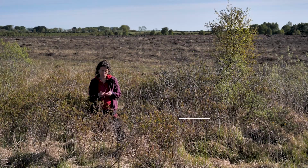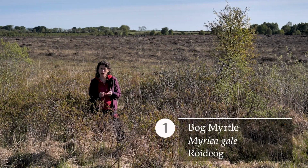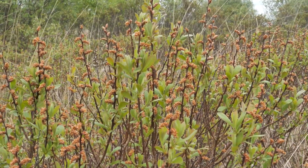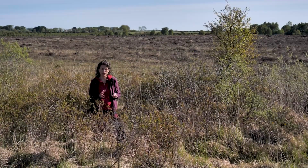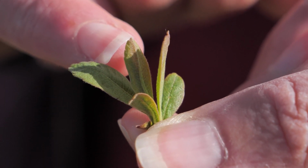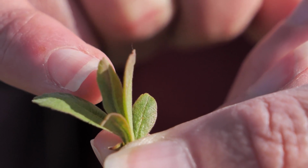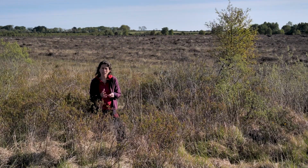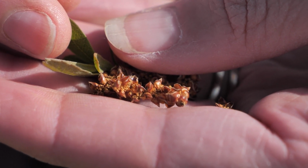So this species here is Bog Myrtle. It grows on the flushed edges of the bog. It's a quite distinct shrub, you easily recognise compared to the other shrubs you'll find. It grows to about 1 metre. The leaves are quite lanceolate, just about a centimetre in length, broader at the tip. And at this time of the year, in May, we find the shrub is covered in these wonderful golden catkins.